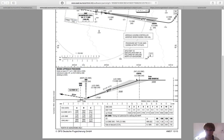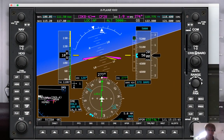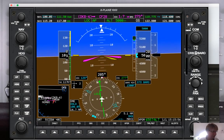So what we're looking for now is the 12 DME where the glide slope will come in. So right now we are at 14.9. When this reads 12, the glide slope will be in the middle, hopefully.